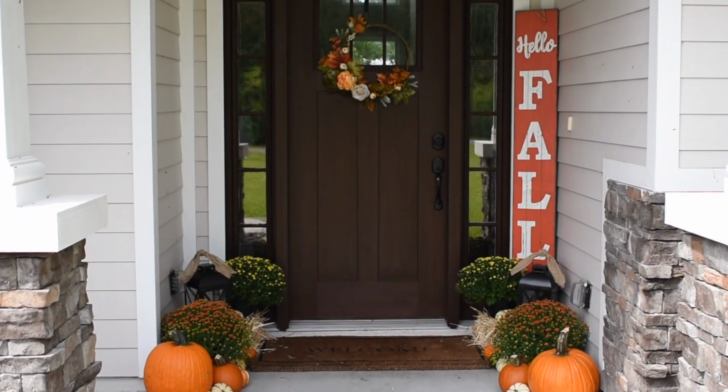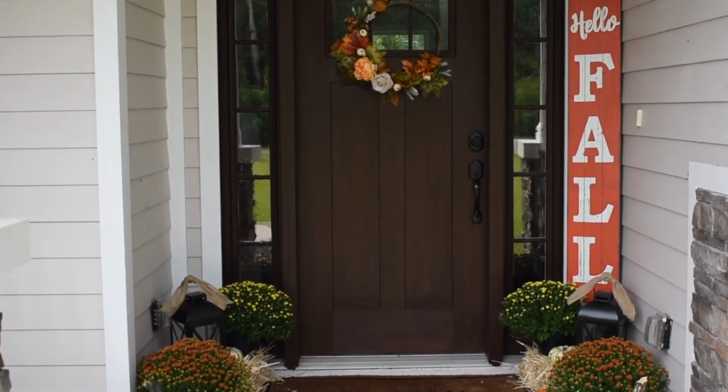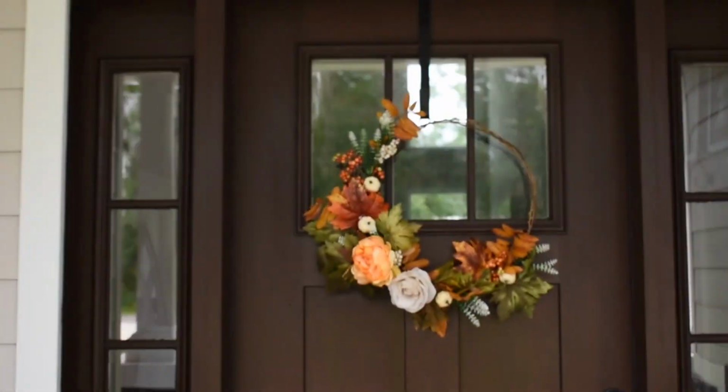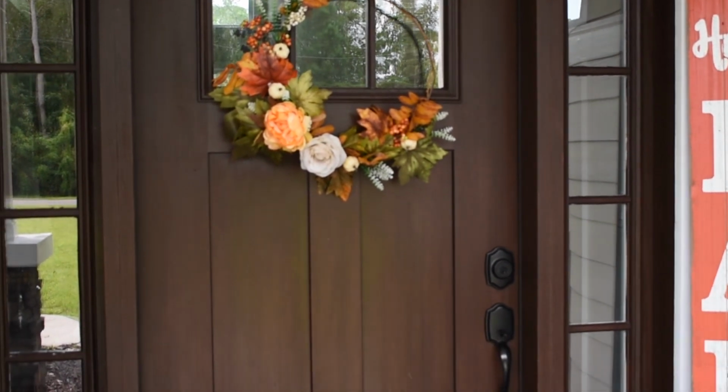So we're going to get started here on the front porch. I always love decorating the front porch for the seasons and the holidays because it's just the first thing that you see, and it gives you that first impression and curb appeal, and I just love having the front porch decorated.